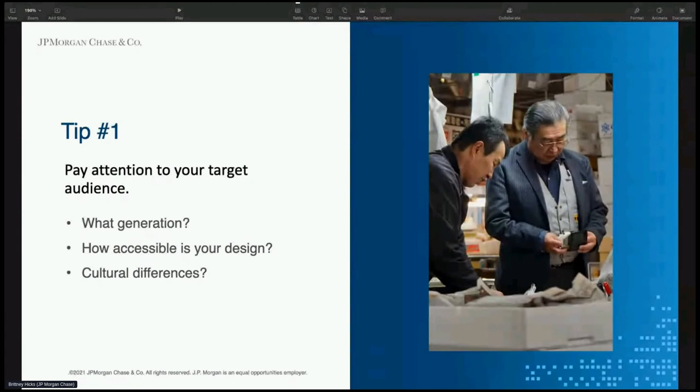The first tip I want all you aspiring designers to learn is to pay attention to your target audience. What generation are they? Are they younger? Perhaps if they're younger, then you may be able to use some of the latest trends like pop or sci-fi onto your designs, making it a little bit more playful in that nature. But are they older? If they're on the older business generation, then you'd want to focus more on square professionalism because you want to cater your design to your audience.